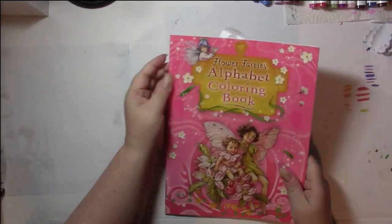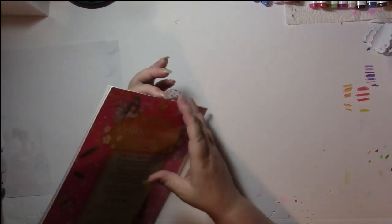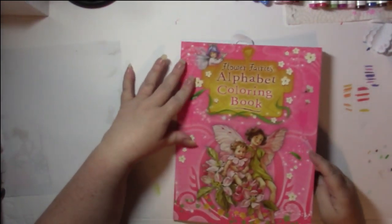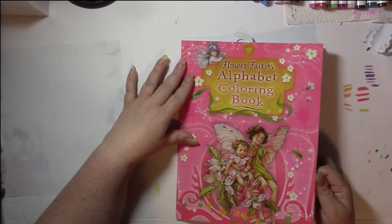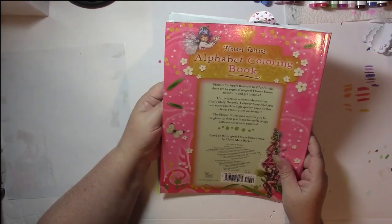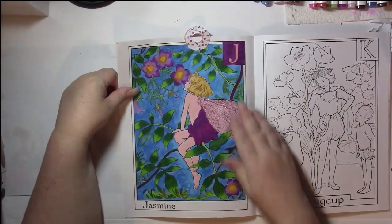Now next is probably my most favorite picture that I've ever colored to date. I put quite a bit of time into it, and it turned out wonderfully. This is the Flower Fairies Alphabet Coloring Book, and it's based on the images of, let me get her name right because she deserves it, Cicely Mary Barker, and published by Frederick Warne. And I did J is for Jasmine.